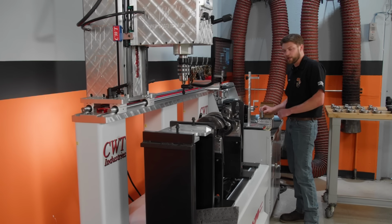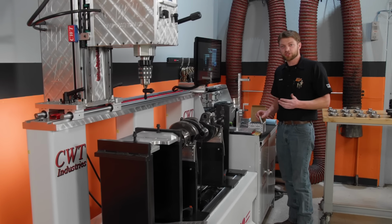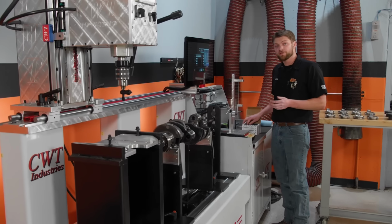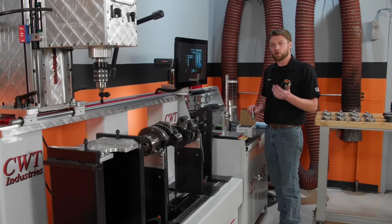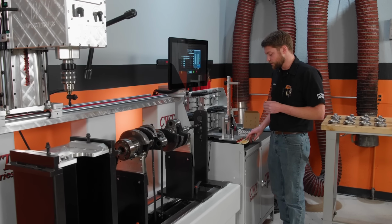All right, so now that we have our block prepped, the next thing we're going to do is balance the rotating assembly. Because we are changing the piston, it's not too much different. It's about 16 grams difference between the old one and the new one, but we do want to rebalance the assembly to make sure that it is correct.